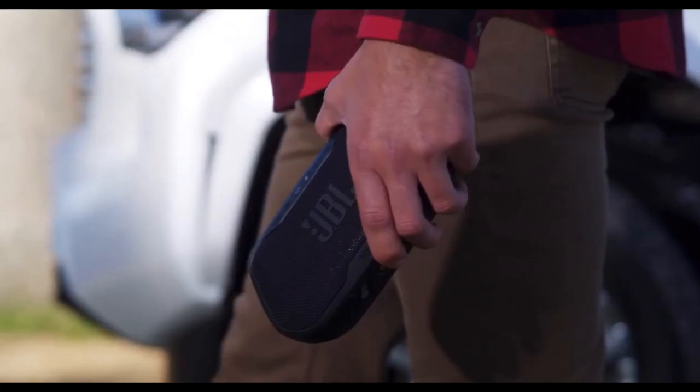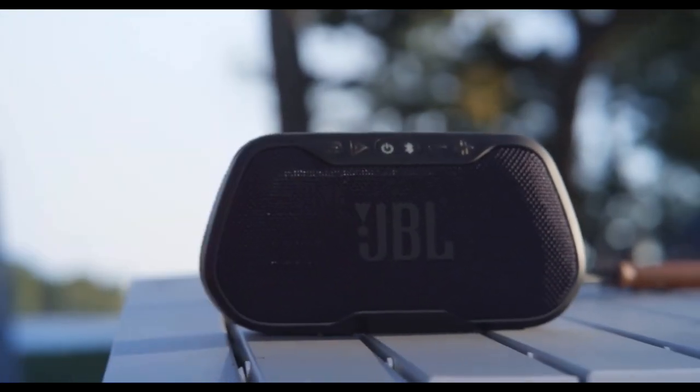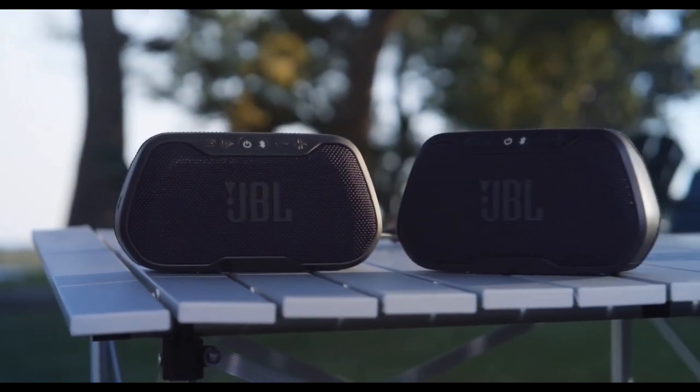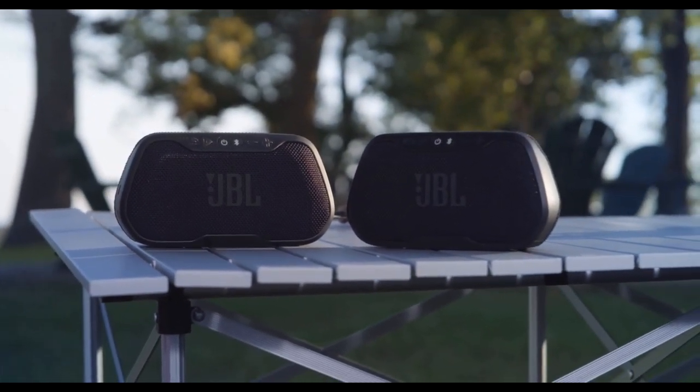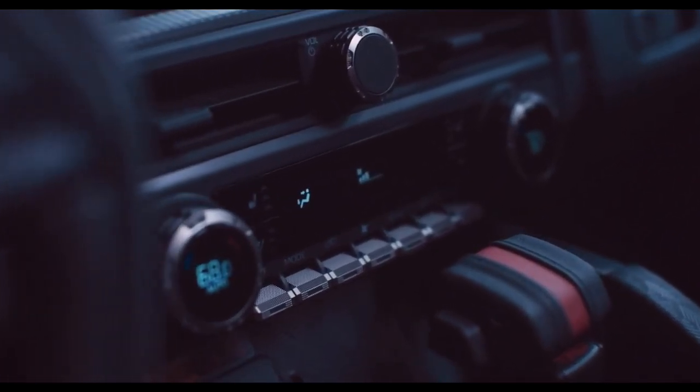This system includes the innovative JBL Flex Bluetooth speaker, which can be detached to allow your tunes to stay with you, whether out on a solo hike or paired with other JBL Flex speakers for a truly unique listening experience camping in the wilderness. 4Runner raises the tech bar even higher when it comes to convenience features.